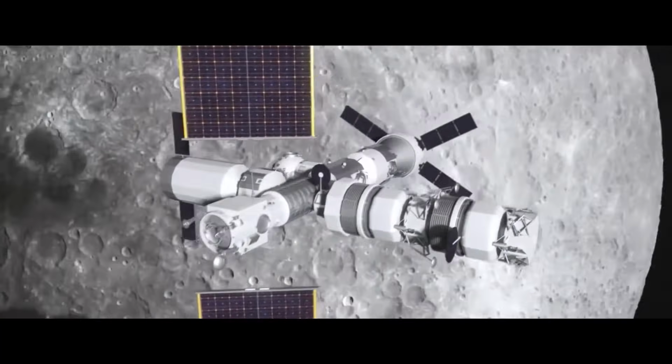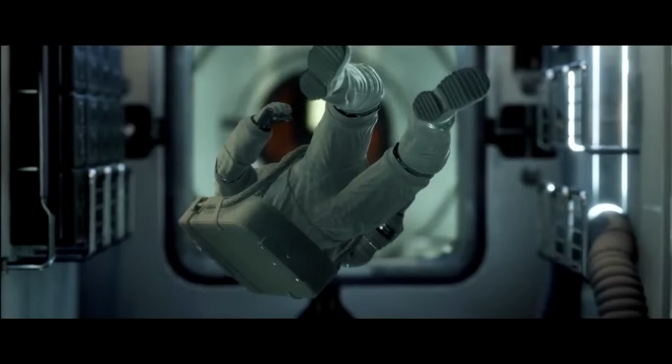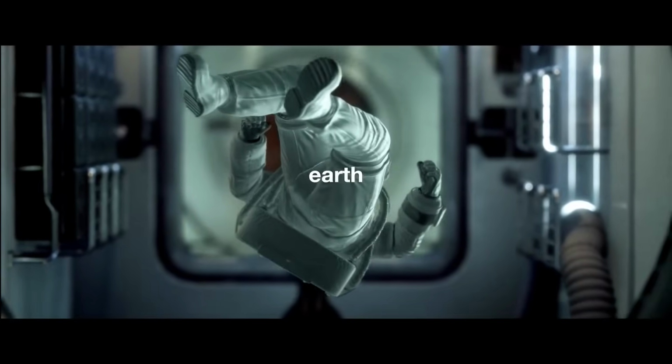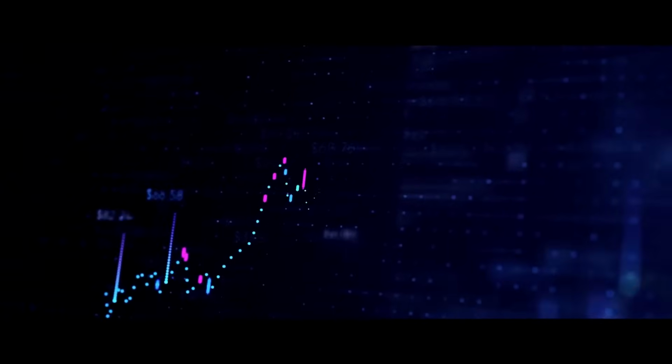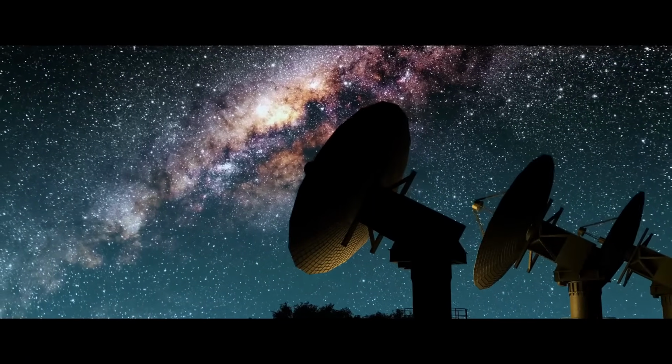All this means that the moon could become the perfect fuel depot for humans before they head out to further planets such as Mars, given launches from the moon only have to fight 1/6 of the Earth's gravity. This crucial step has seen promising progress in the last few years, with numerous companies already looking into technologies that can help astronauts mine the lunar surface.